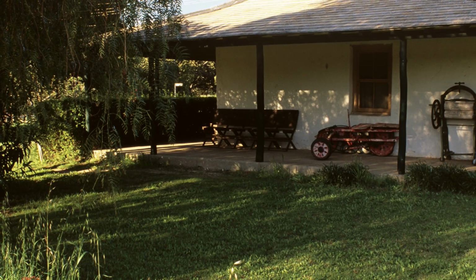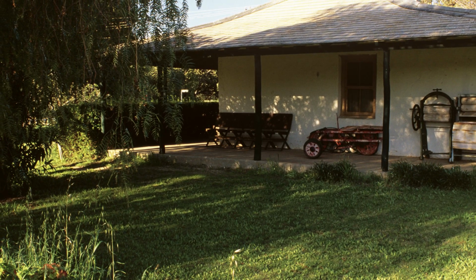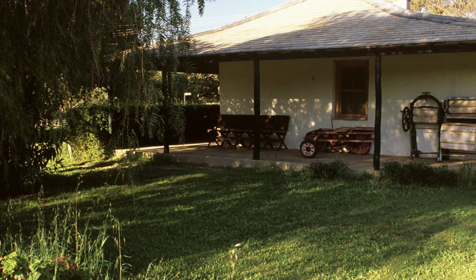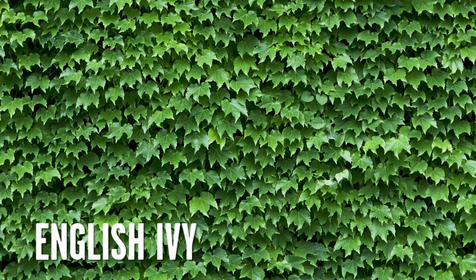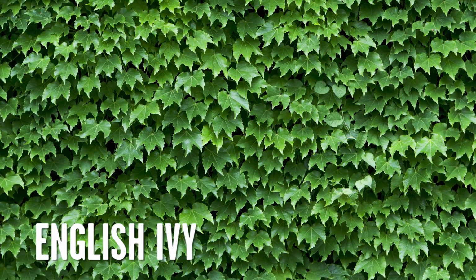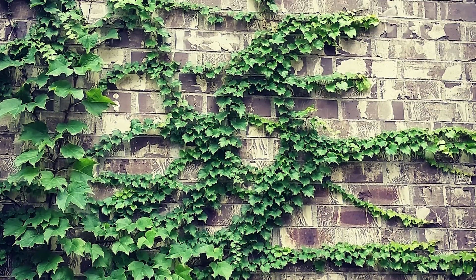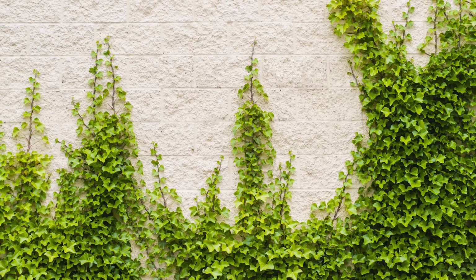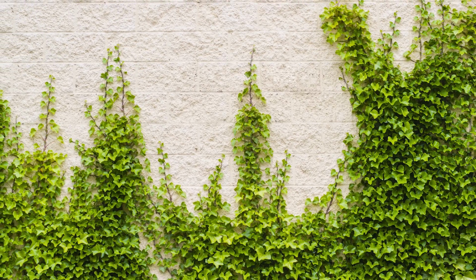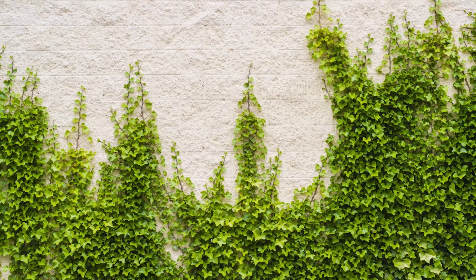Now let's talk about the shade. If you're planting a ground cover for the shade, the number one most widespread popular plant that everyone seems to use is English ivy. But if you're going to use English ivy, you've got to remember this. This is a vine. It climbs, and it climbs anything. So if you're going to plant English ivy, you have to make sure that while it spreads out and covers the ground, that you don't let it climb on anything.